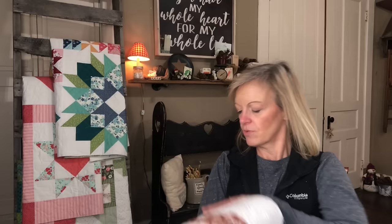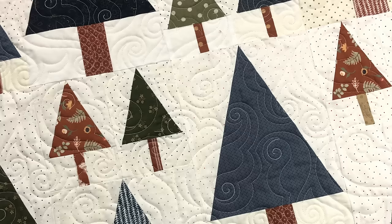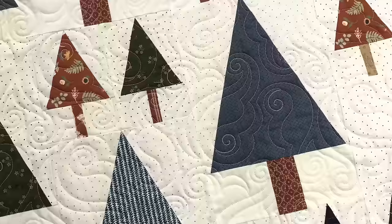All right, let's talk about the pantograph. I'm not sure that I've ever used this pantograph on a quilt before. This one is a free pattern that you can get on Urban Elements. If you are a digital long-arm quilter and looking for it, this is a free download. This is called Siren, S-I-R-E-N, Siren.